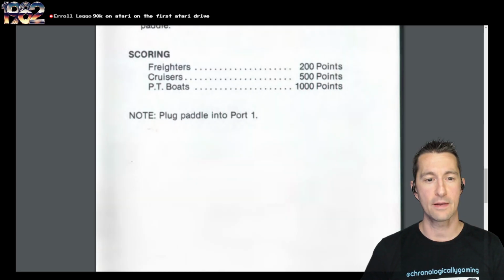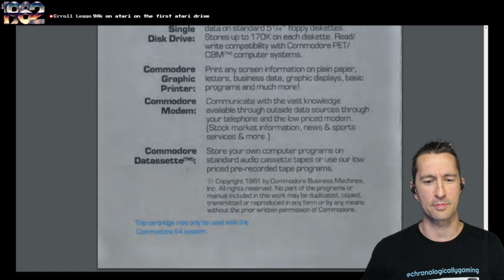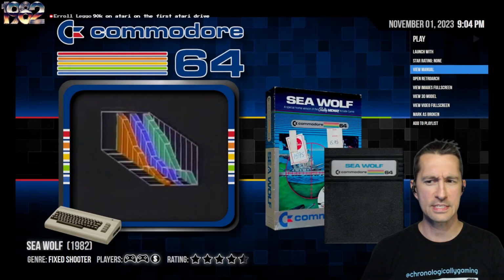There's the score for points. Plug the paddle into port 1. So glad they tell us that. You get mixed up on the Commodore 64. Which side do I plug it in?